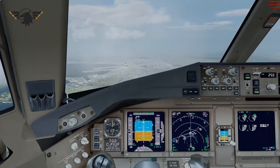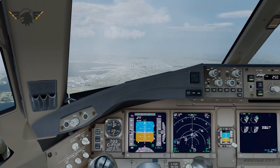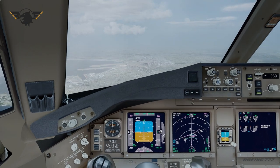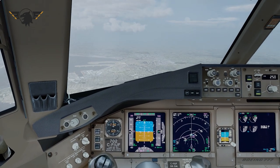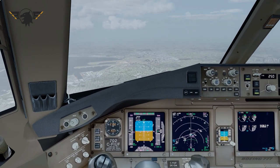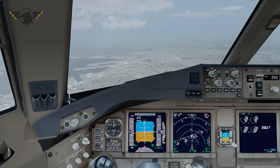So we've got 7.5 miles to run till TSAT, and then we'll make the left turn. Although I need to turn EZDok down a little bit, I think, because that bouncing is a little bit too ridiculous.